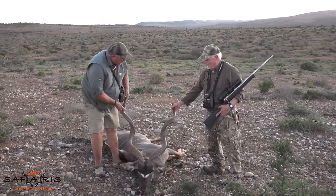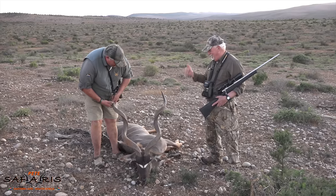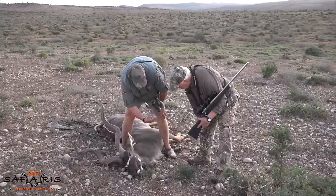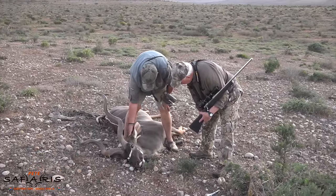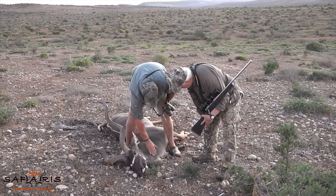Pretty old one. Tips are starting to wear off. Nice deep turns. Pitch black neck. You can see he's in the rut now. You see these spots? That is his fingerprints, like we've got fingerprints. Not one of them has the same spots. Every one is unique to that specific animal. Oh, gorgeous piece. What a beautiful animal.